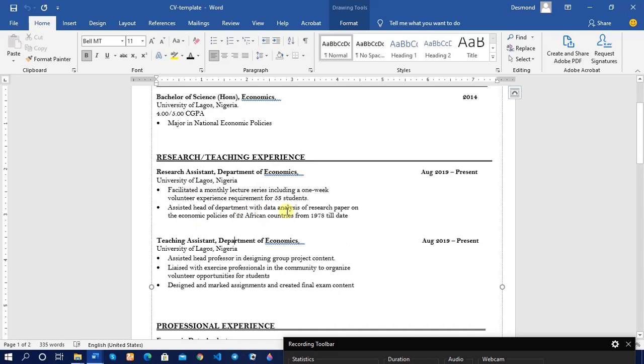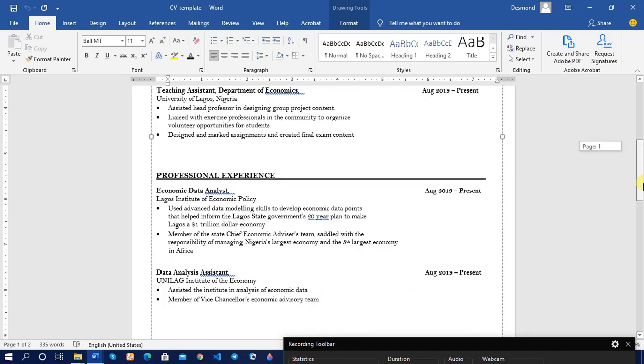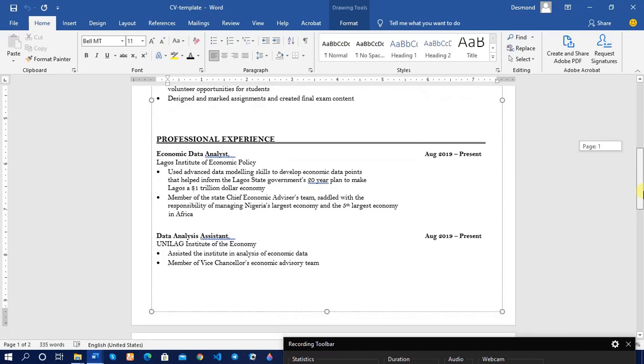So most of these things are more like research stuff. Research is mentioned right here. Okay, but here, the professional work itself. Okay, what does his major allow him to do?